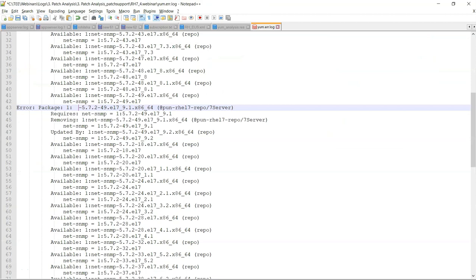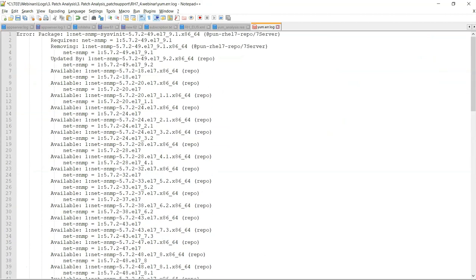Now let's go back to the yum.err.log once again and quickly read it, because now we know the context, so it is slightly easier for us to talk about the error. It says that package net-snmp-sysvinit, which means that this patch is actually installed on the server, requires net-snmp. This is again the version of the patch that is installed on the server, because in the second line we are seeing removing net-snmp and the version 9.1, because it has the repository name in front of it. So the sysvinit patch requires net-snmp, and since the net-snmp patch is getting updated to a greater version, the repo at the end indicates that we are trying to upgrade it from 9.1 to 9.2. So net-snmp-sysvinit is blocking this upgrade.